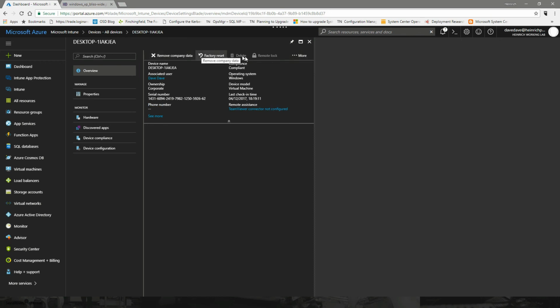As you can see here, we've got a couple of options at the very top. We can remove the company data. This will forcibly remove the Office installation and everything else we deemed as managed applications. We can do a factory reset. Or we can do this: the Fresh Start experience with Windows 10. This in itself will just remove all the noise, all the gunk, and give us back that Windows AutoPilot experience.